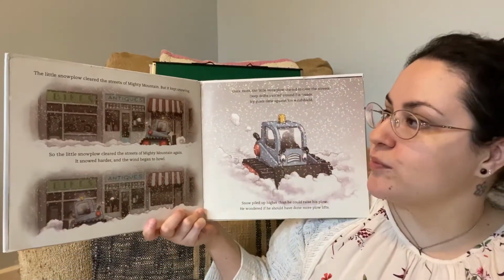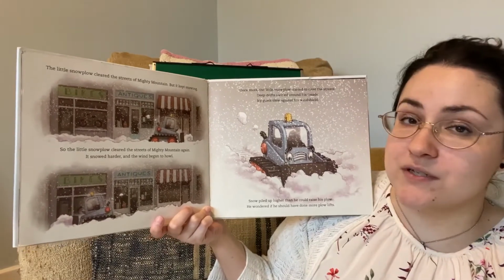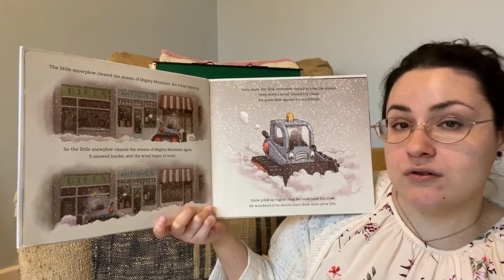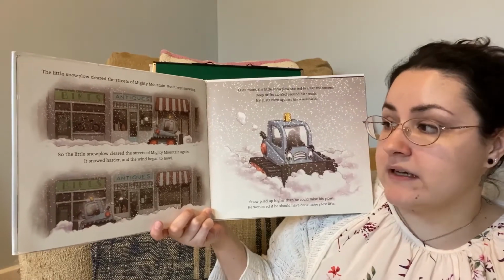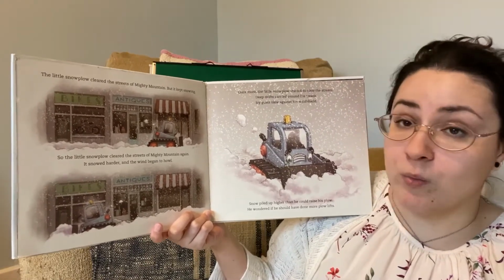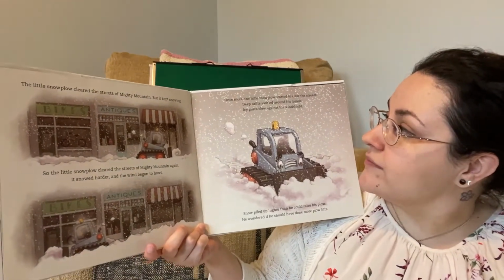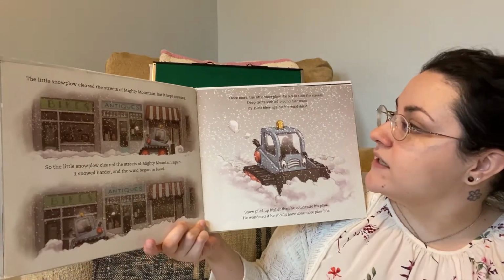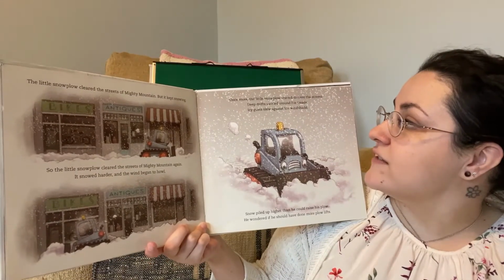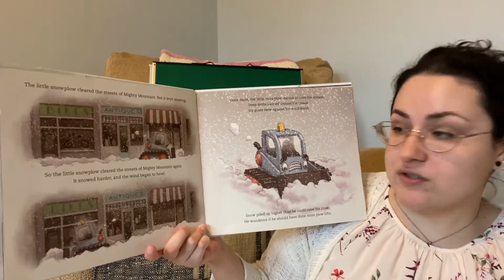The little snowplow cleared the streets of Mighty Mountain, but it kept snowing. So the little snowplow cleared the streets of Mighty Mountain again. It snowed harder, and the wind began to howl. Once more, the little snowplow started to clear the streets. Deep drifts swirled around his treads. Icy gusts blew against his windshield.